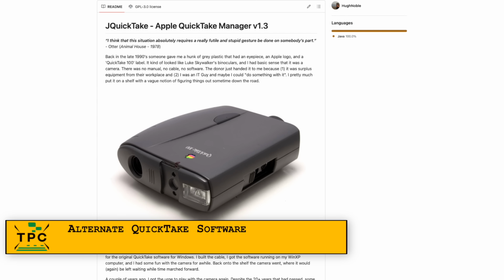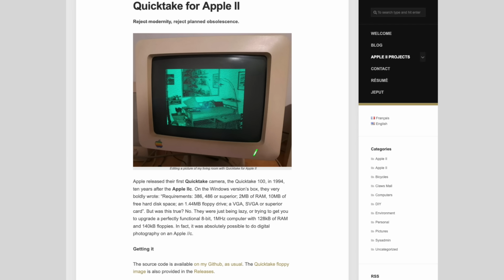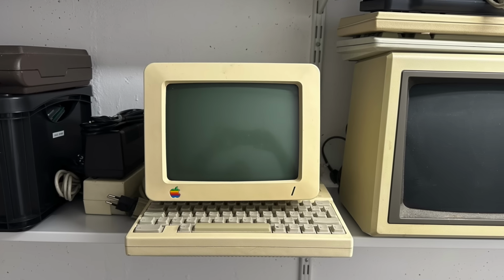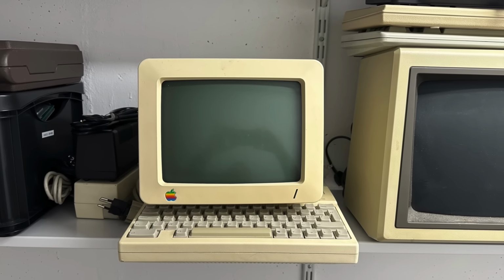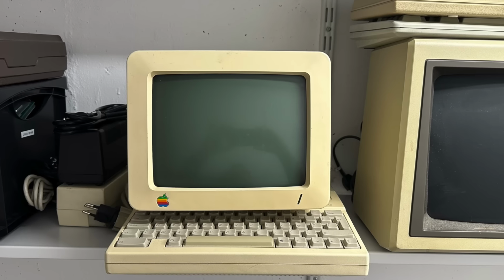During my research, I found the QuickTake project on GitHub, which allows use of the QuickTake on modern Windows and Mac OS. There's even a project which interfaces the QuickTake with the Apple II. And since it specifically mentions the Apple IIc and I just happen to have one of those, it might be an interesting follow-up to see my QuickTake connect to the Apple IIc at some point.